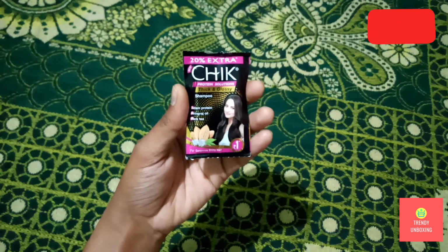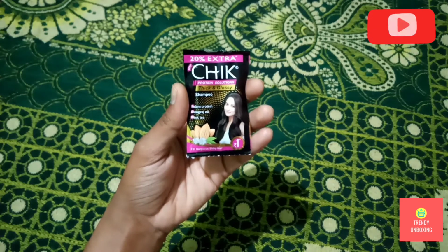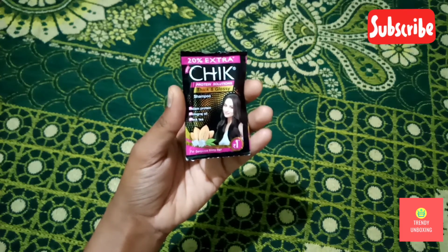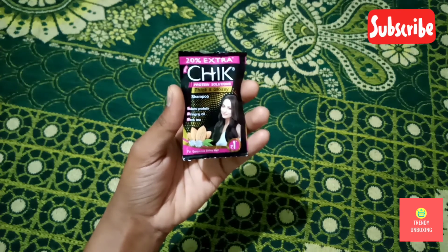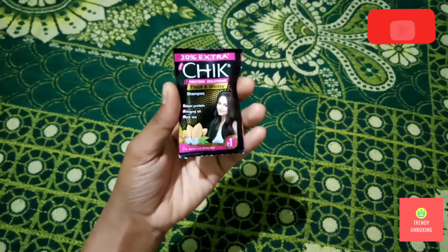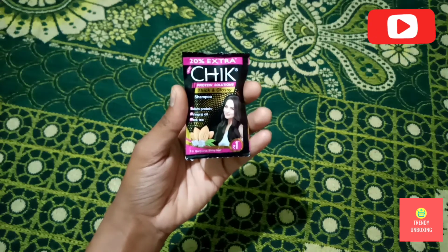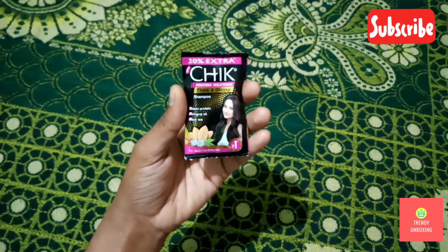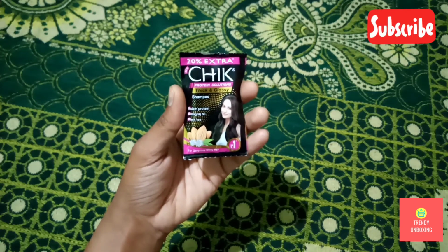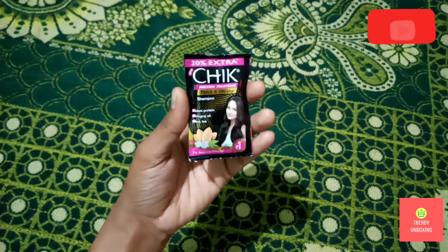If you ask me whether to use a sachet or a shampoo bottle, I am going to prefer sachets only, as whatever amount is required for your hair, they are providing in a sachet. Sometimes it happens that we purchase a bottle and then we may end up putting more shampoo, ultimately resulting in hair fall. So as per me, it's better to stick to sachet options only.